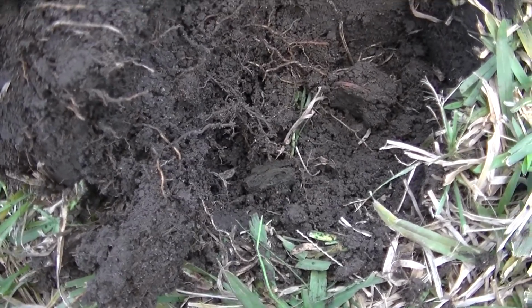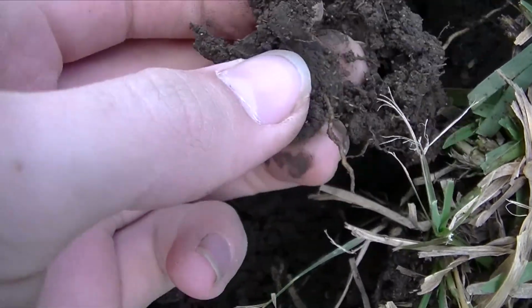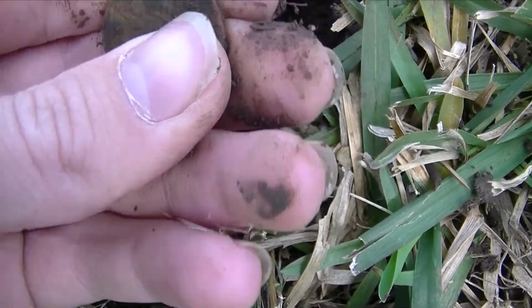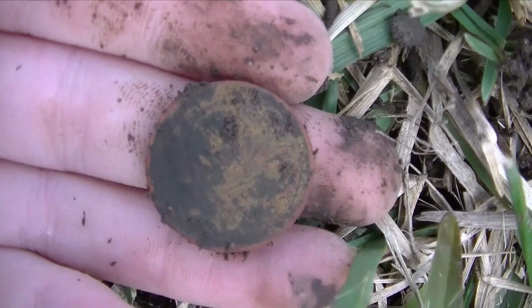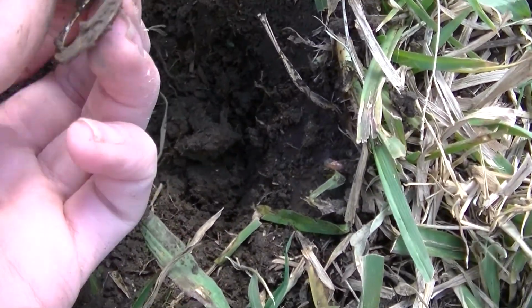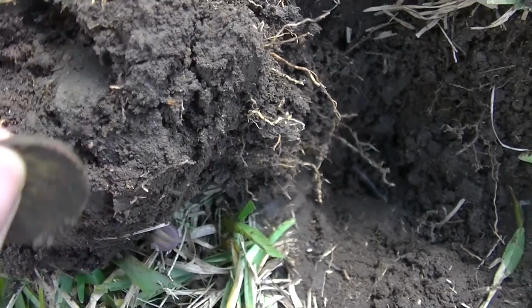Alright guys, so I've just moved out onto the grass away from the actual park. It looks like we have a coin in the hole right here. Let's have a look. Just a 2 cent. Alright, cool. We'll keep going. Alright, next signal. Just a pull tab. Alright, looks like we got another 2 cent.